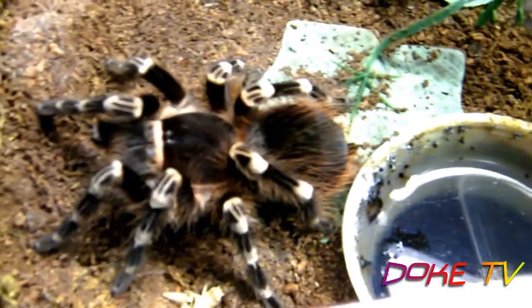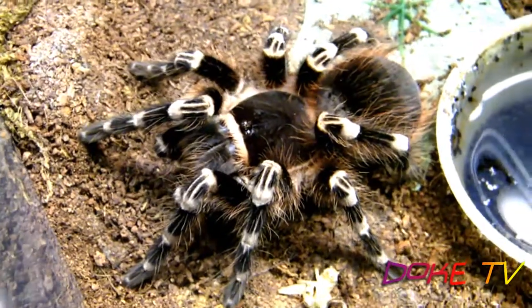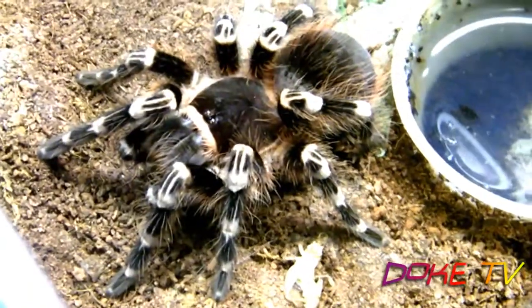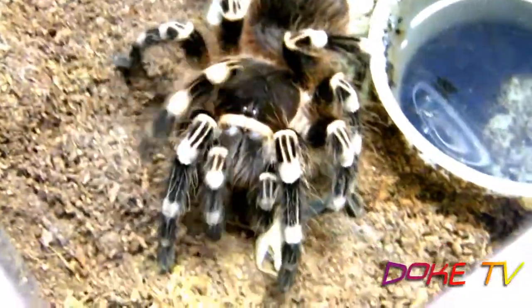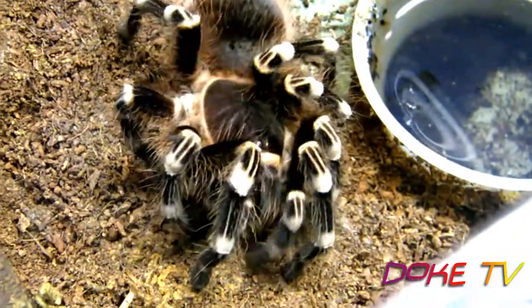because she actually has been going through this little weird skittish thing where she'll attack the water when I put the water dish in, and when I try to feed her, she'll run off and come and eat it later. As you can see, there's a cricket in there, but she actually had, well, never mind.